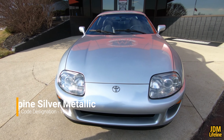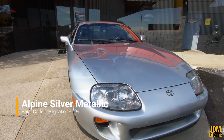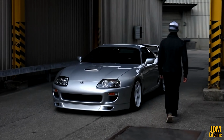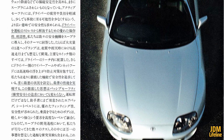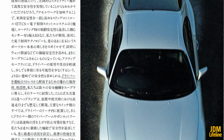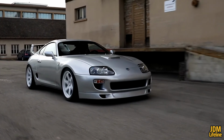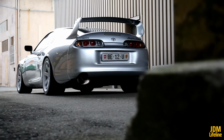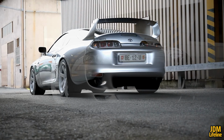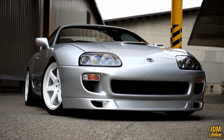Number 5. Silver Metallic or Alpine Silver Metallic, paint code designation 199. Next on the line is silver. It is the next most common color for the Supra, as almost 10,500 were built in this color. Silver is a very subtle color where it's not too light where the lines of the car disappear in direct light, and not too dark where the paint requires high maintenance to keep it looking factory shine. Definitely one of the safe bet colors.